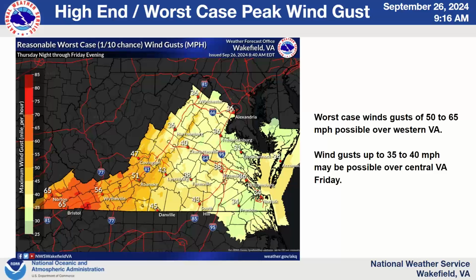And I also have a reasonable worst case wind gust as well. Definitely can't rule out wind gusts closer to 40 miles an hour in central Virginia tomorrow.